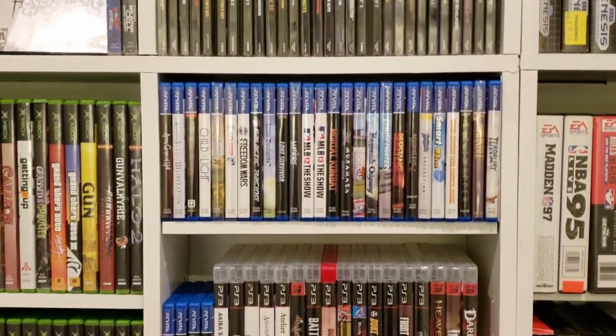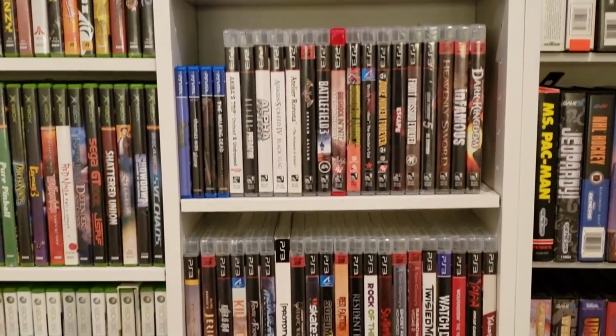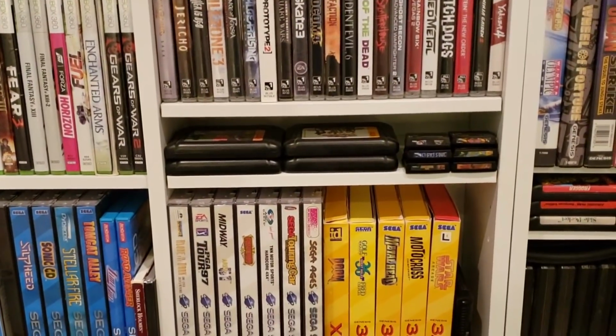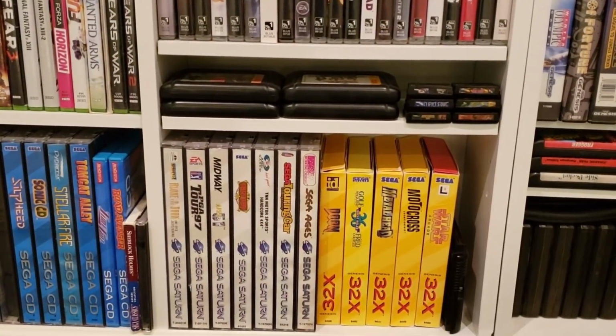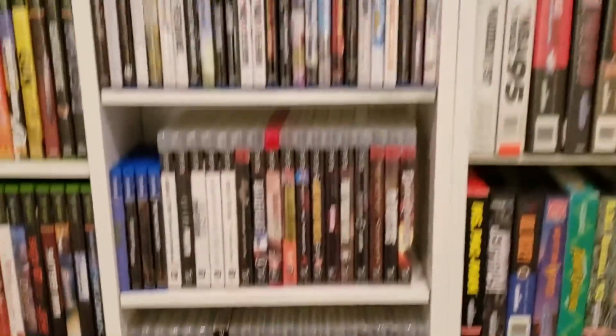Below that is PS Vita and PS3. At the bottom here we have Sega 32X and Sega Saturn games. Now the small black carts on the right side are Gamecom games. Not Game.com, Gamecom. Yeah, don't ask.